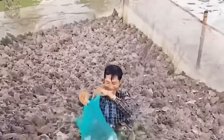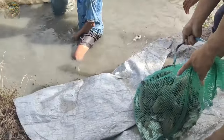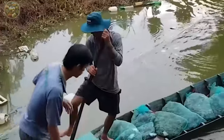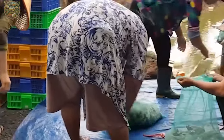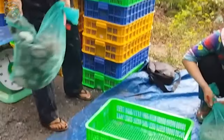Throughout the harvesting process, farmers take immense pride and satisfaction in the results of their hard work and dedication to nurturing and caring for the frogs. Each frog is handled with utmost care to ensure a safe and proper harvesting procedure. This process not only yields profits for farmers, but also contributes to the sustainability and growth of the frog farming industry.